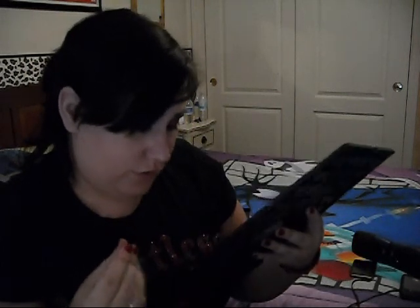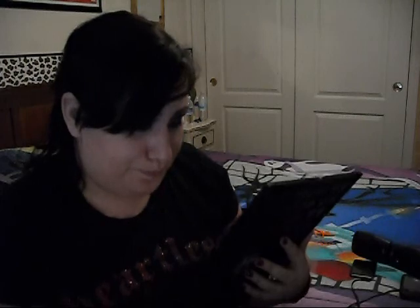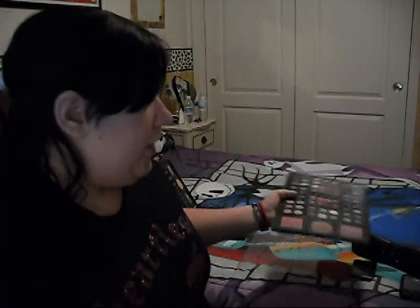Most of these colors, let's see, I think all of these colors have a little bit of a sparkle to them. I don't see anything without much glitter. There might be one or two matte colors in here, but for the most part, they're all kind of glittery.